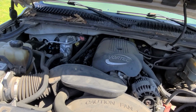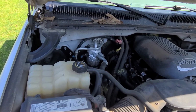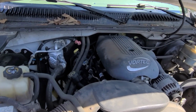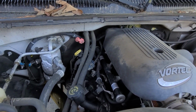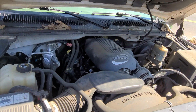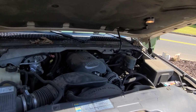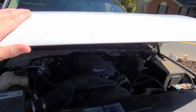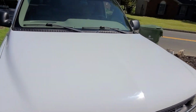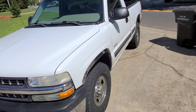And under the hood, it's the good old 4.8. Y'all, I love this motor. I love the 4.8. We got a work truck at work that had close to 400,000 miles that had this motor before one of the guys wrecked it, and it would absolutely haul butt. It felt quicker than the 5.3 to me.